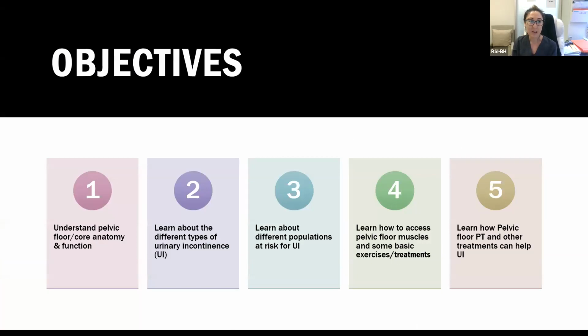So again, today we're going to go over the pelvic floor and core anatomy, learn about the different types of urinary incontinence, learn about the different populations at risk, learn how to access your pelvic floor muscles, and then some basic exercises and treatments you can do. And of course, then learn how pelvic floor PT and other treatments can help with it.